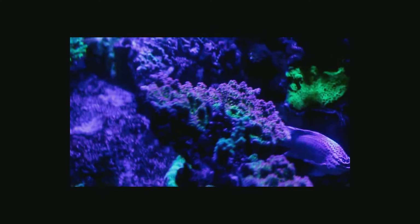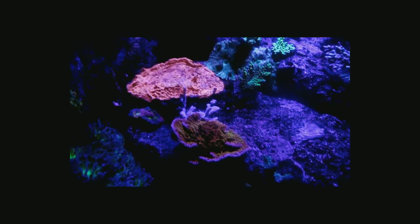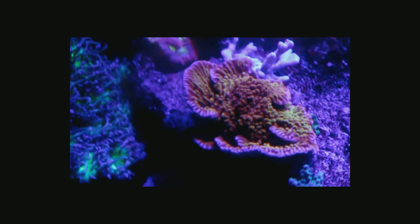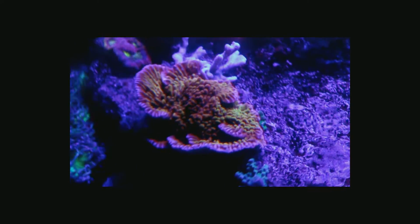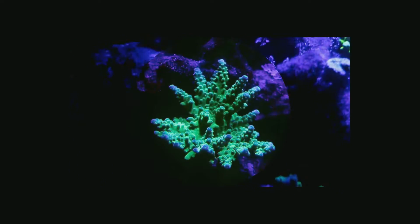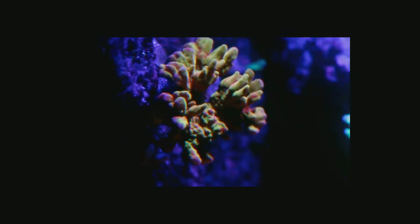Red planet's got really nice color. Now if I come up here, I believe this guy is Reef Diablo, perhaps. He's looking good. Another tort without a name down here. Now I'll try to hold steady. Pretty neat what's in there, isn't it?